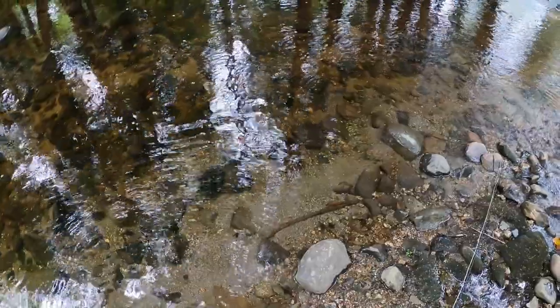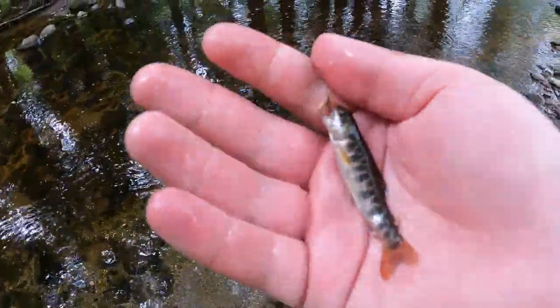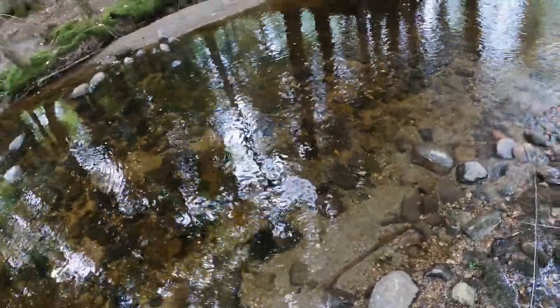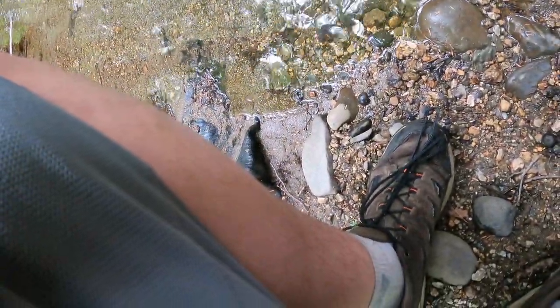All right, everybody, I caught probably the smallest brook trout I've ever hooked on a fly rod. Check that out. Barely even knew it was hooked. Get a quick picture. And remember, guys, catching wild fish out of a stream, make sure to come back. There he goes. Perfect.